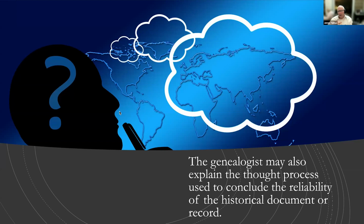In addition, genealogists can and should explain the thought process they use to conclude the reliability of the historical document or record. You'll hear this over and over again, that you're supposed to cite your sources, but they'll also say give a reason statement. The reason statement is why this document is correct and why you should rely on what I concluded about the individuals that are supposedly supported by this document.